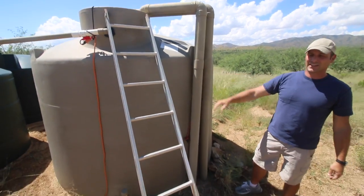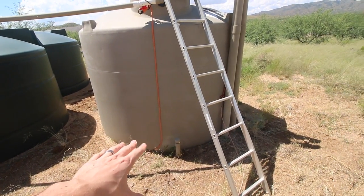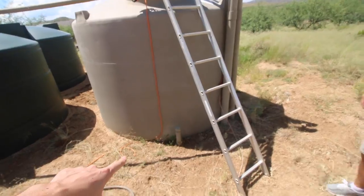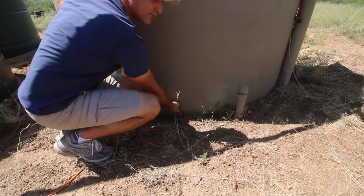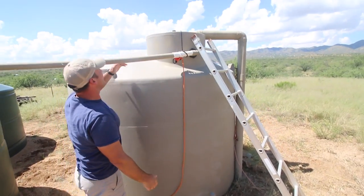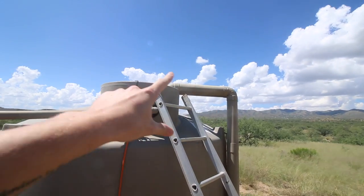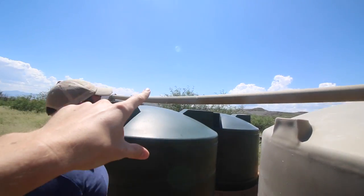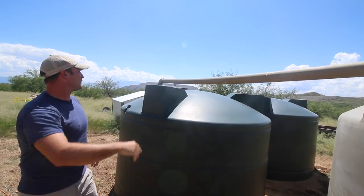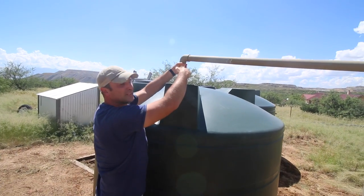And this is a 5,000 gallon tank. 5,000 gallons. And some of it's actually buried below the ground as well. Yep. So this line right there is halfway. So that's 2,500 gallons. And I think this is 5,000. So this is the initial tank. So all the water comes in here. Yep. And then the overflow comes through this pipe here. Yep. So the overflow comes in right there and it just empties into this tank.